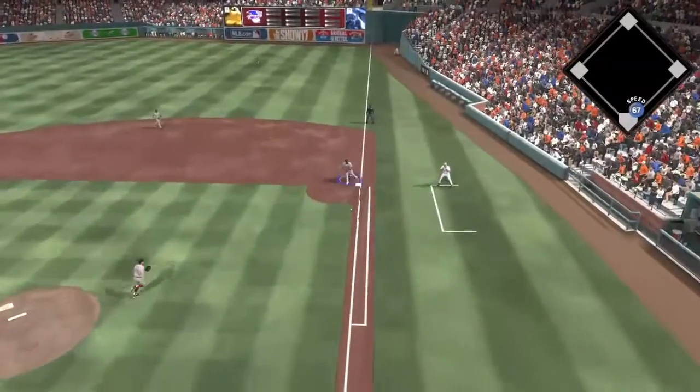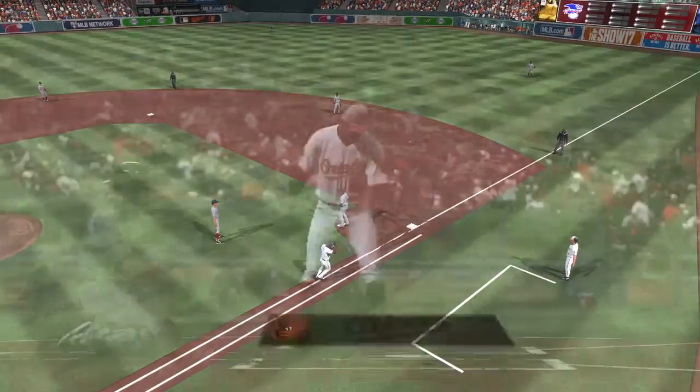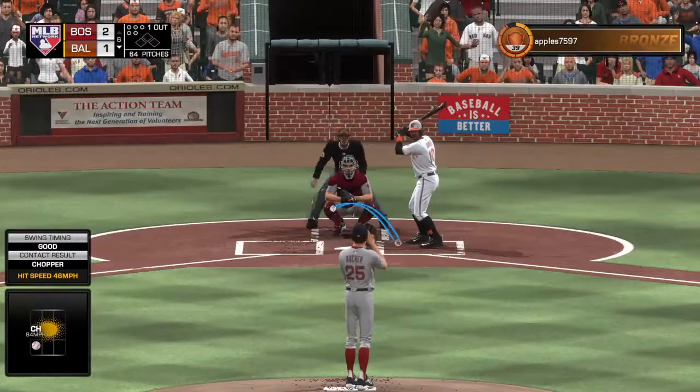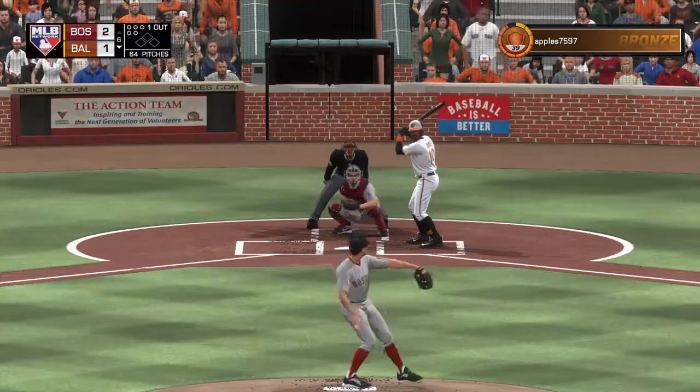Chopped weakly up the first base line. And he'll step on first himself for the out. Here's the center fielder now, Adam Jones. A hit in 2 tries so far. First pitch coming. Here it is.